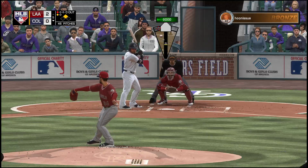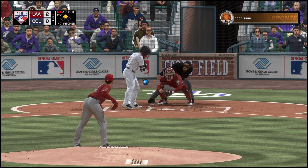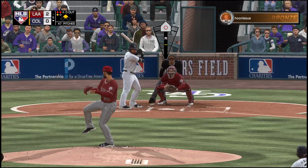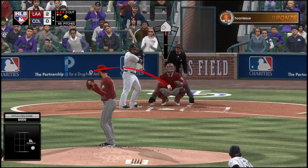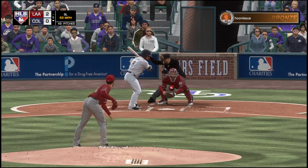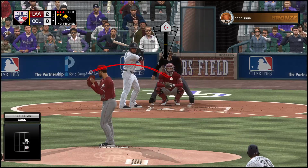Ready with the 1-1 pitch. Lays off the slider that time. 2-1. No runs, 3 hits. No errors in the ballgame for the Rockies thus far. And he can't catch the corner here, so he's behind 3-1. Well, this has been a good job to work the count from 0-1 to 3-1, and now he's really in the driver's seat to see a heater that he can do something with.